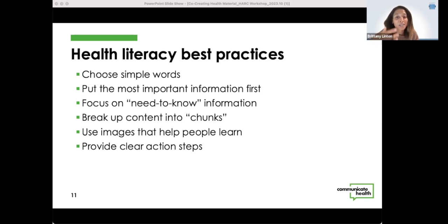So especially if you're wondering how to know which terms to use for your audience, testing that content with them is super important to get that direct feedback. And that's what we'll get into a little bit later. And I know folks started to talk about those things in chat around talking to that target audience.